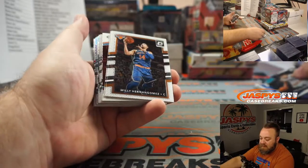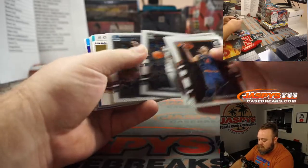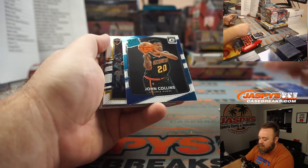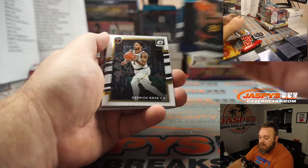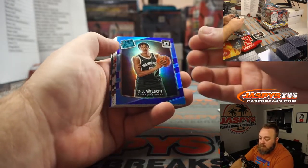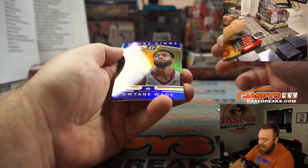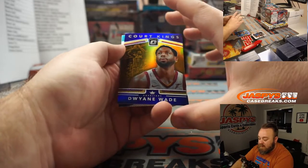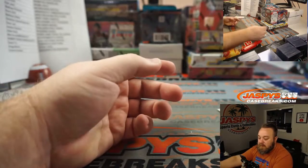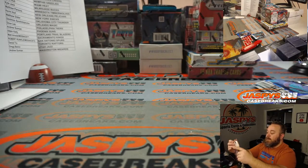Justin Jackson for the Kings. And Matt Arnold. Lonzo Ball, rookie Kings. Lakers, Kevin Hull, last spot mojo. John Collins for the Hawks, Brent Gibbs. And DJ Wilson, rated rookie Hollow. Milwaukee Bucks, Kevin Hull. Court Kings, Purple Hollow, Dwayne Wade, Cavaliers, Kevin Hull, and Dwayne Bacon for the Charlotte Hornets. That is Daniel Oriol. OG Anunoby too, yeah.